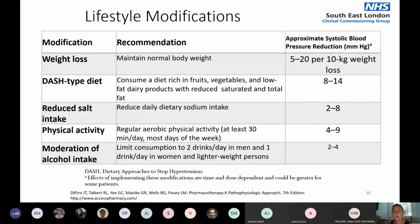Lifestyle has a big effect on hypertension and reducing your blood pressure. So studies have shown that if you reduce some weight, if you eat healthily, if you reduce sodium, if you try and are active most days if you can, and if you reduce consumption of alcohol, you can reduce systolic blood pressure.